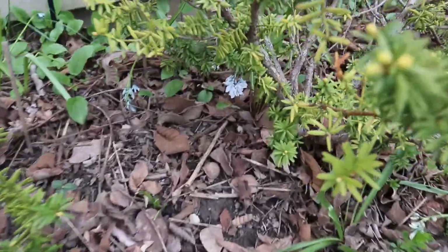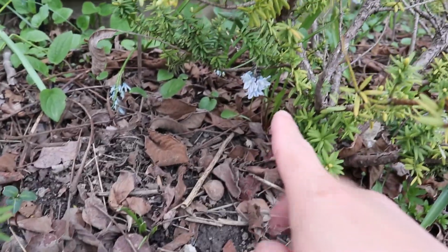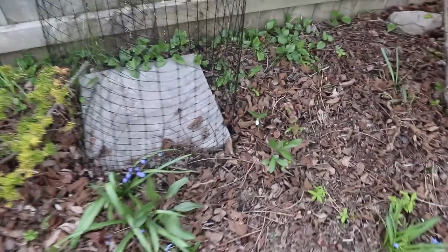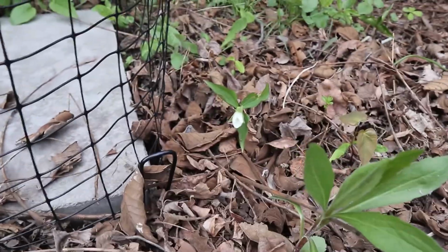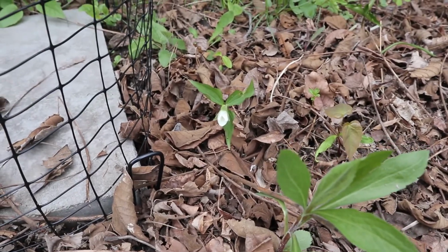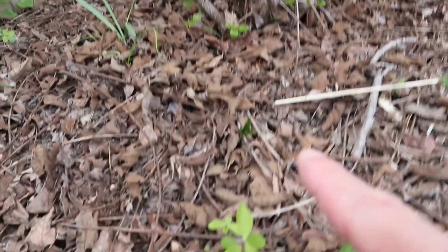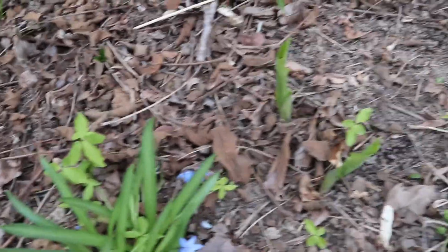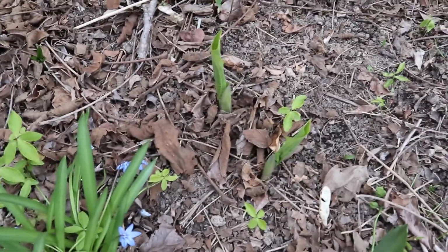Down here, you can see what's left of our striped squill. Lots of leaves left in our flower beds. Over here, we have a cute trillium, our white trillium that has survived. I don't have a lot of trilliums left because the squirrels kind of really dug them up. There's another one there and there. I think I had 5. Not a lot left. Our hosta's coming up right there.